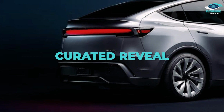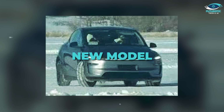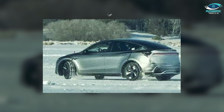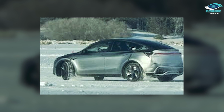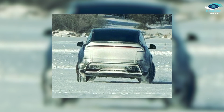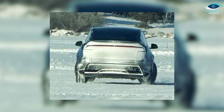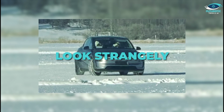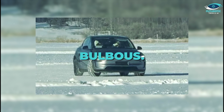Instead of a sleek, curated reveal with polished press shots, our first look at the new Model Y came through winter testing photos from China. And let's be honest, those images did the car no favors. Captured from awkward angles and often using wide-angle lenses, these photos distorted proportions, making the Model Y's new nose look strangely pinched and its cabin disproportionately bulbous.